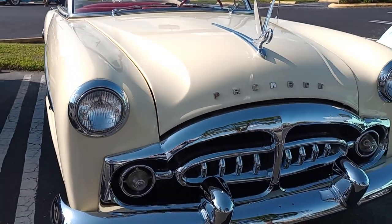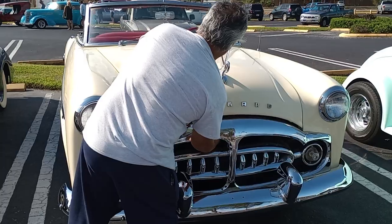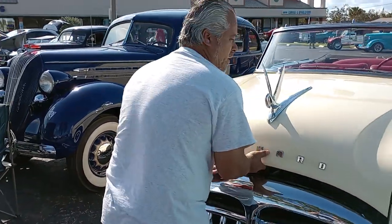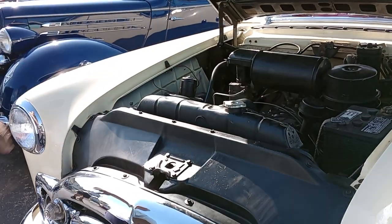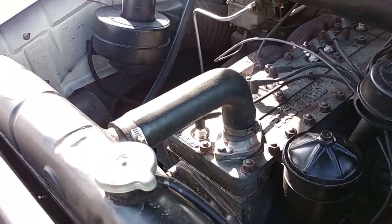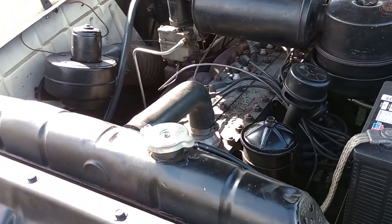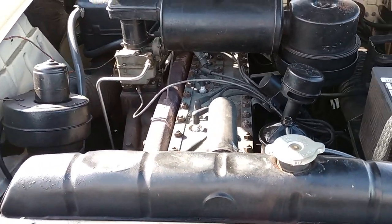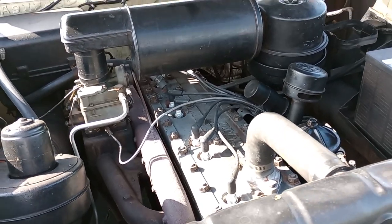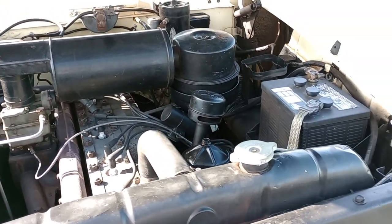So, Julio, if you want to pop open that hood, this is the owner. You bought this from the East Coast of Florida, correct? Correct. Original 327 engine. 327 straight eight. Flat. Just like flathead. The Hudson next to it. Wow. Very good. Flathead, straight eight. Wow.